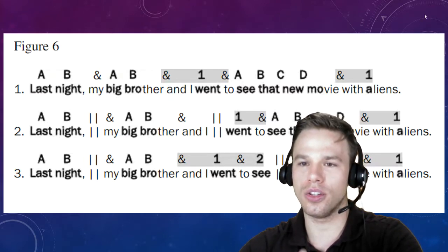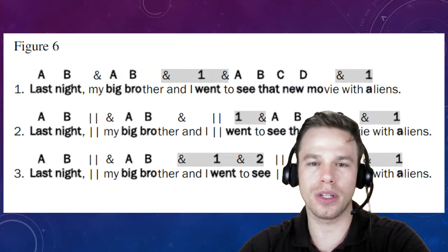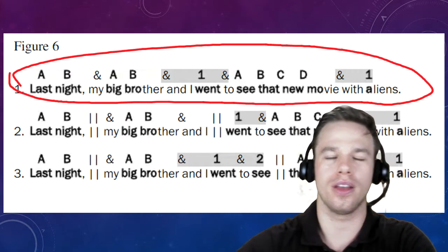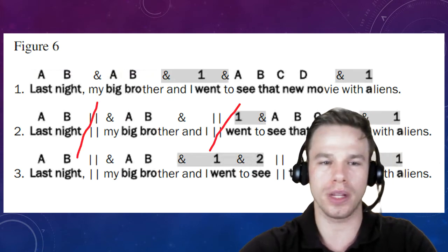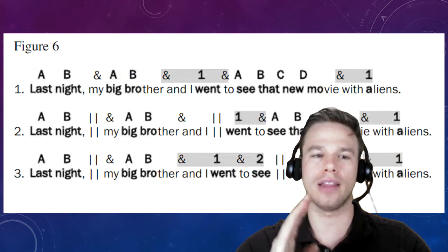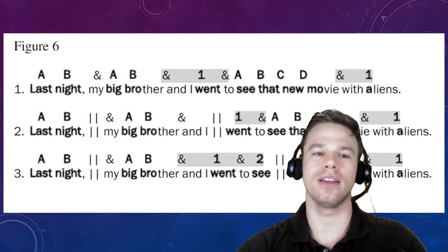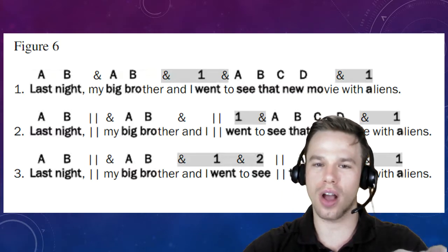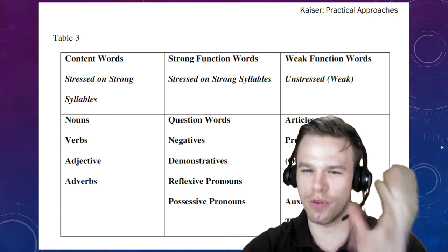And one thing that I like that Kaiser mentions is that it's good in this case to actually break this up into pieces. You wouldn't want the learner to be working with a piece of language like that. You'd want to break it up into smaller pieces that they can work on, right? Last night, A, B, my big brother and I. And now you're using the and the AB. So certainly this is not for novices. This is for, and by the way, this is for a student that is going to be more focused.